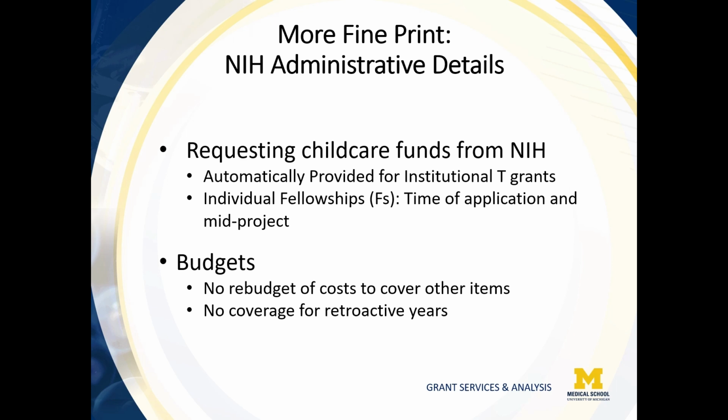Recipients are not required to submit supporting documentation with each request, but must maintain their records at the institutional level. NIH reserves the right to request proof at any time. Keep in mind that childcare costs are restricted for that purpose and cannot be rebudgeted. NIH will not award childcare costs retroactively.